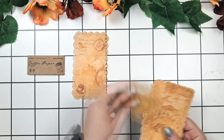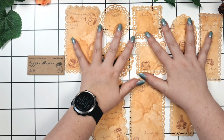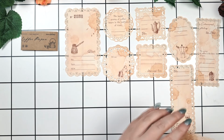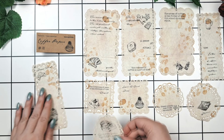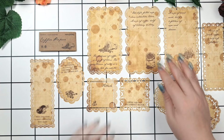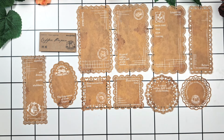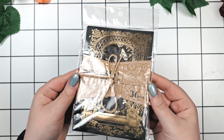Anyway, these papers come in different colors, mostly browns, and they all have these adorable laced edges. Coffee themed elements like coffee stains and coffee beans, cups and croissants, and there is some writing in there as well. And these are not thick, so they won't bulk up your journal much, but I would say they are thicker than a regular printer paper. I love that we have lots of different shapes and sizes in here and I can't wait to use them in my layouts. Of course, you can get just 1 or 2 of these if you like. I just went crazy and I am not sorry.